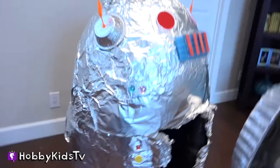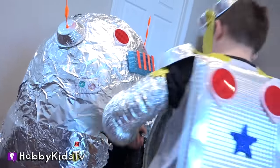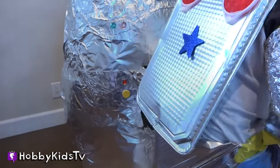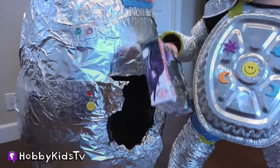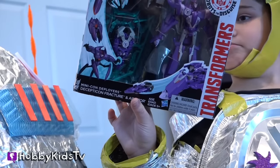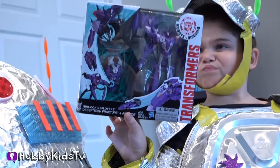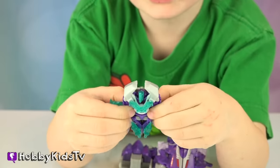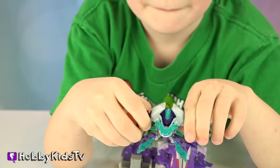What a cool robot egg. And there's more! Hey, watch out for your exhaust. What did he find? Ooh, that's cool. Minicon Deployer, Decepticon Fracture. Oh, that's the ones that shoot the cool round robots. Let's see how it works. He turns into a transforming robot.